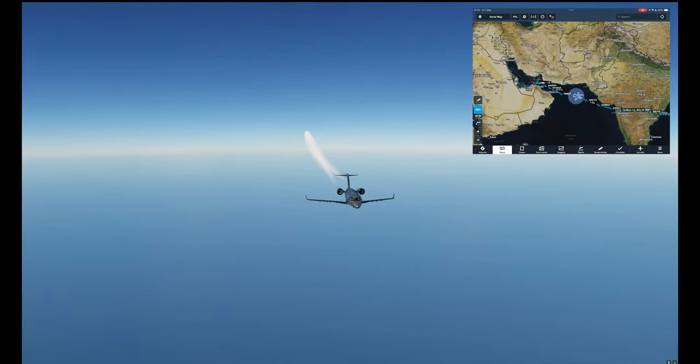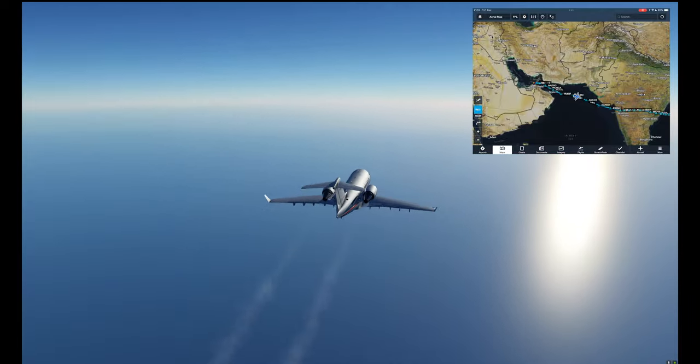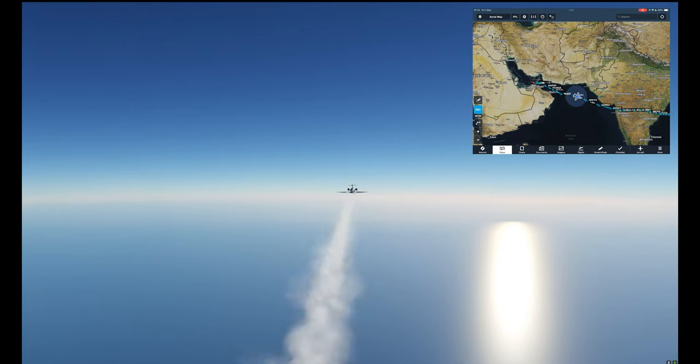Okay guys, we're at flight level 350 still. We're about to exit the Muscat flight information region at Raski. So we expect to be handed over to Mumbai's oceanic control anytime now.